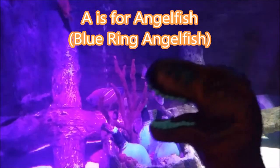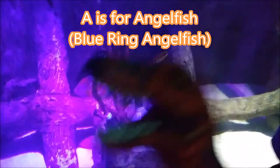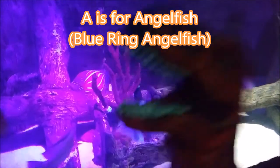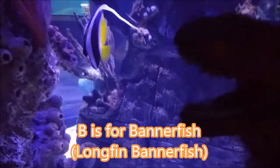A is for angelfish. This is the blue ring angelfish. It's also called the king angelfish. Like me, king of the dinosaurs, he's king of the angelfish. I got a picture. B is for bannerfish. This is a long fin bannerfish.